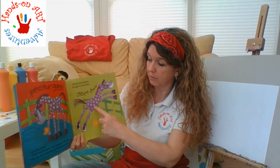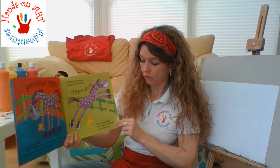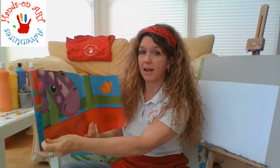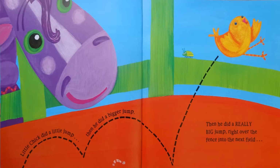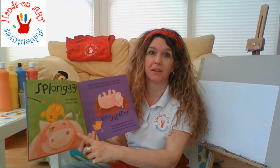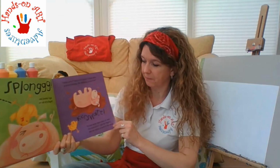And the pony jumped straight over the fence. Yee-haw! Little Chick thought that jumping looked fun, so he jumped too. Little Chick did a little jump. Then he did a bigger jump. And he did a really big jump right over the fence and into the next field. He landed right on the head of a piglet. "Oops, sorry," said Little Chick. "I need more practice landing, but jumping is great fun."